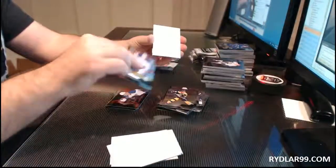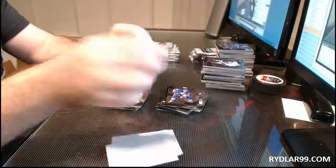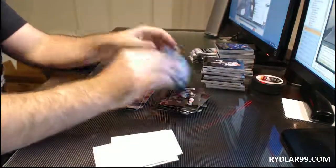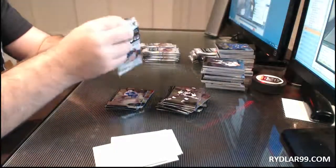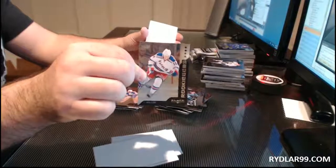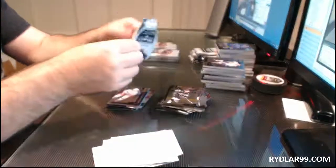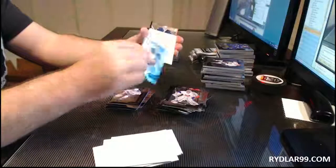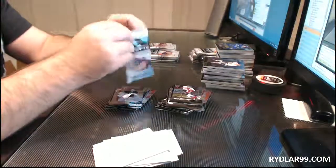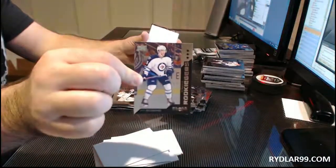Double diamond, Ryan Smith for the Oil. Double diamond, Grant Fuhr for the Oil. Rookie gems, JT Miller quad for the Rangers. See, Felix, he came in, and Miller pops up. I think he made it back. Double diamond for the Pens, Marc-Andre Fleury. Triple diamond for the Jets, Zach Redmond.